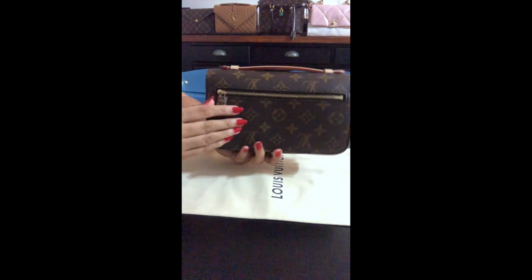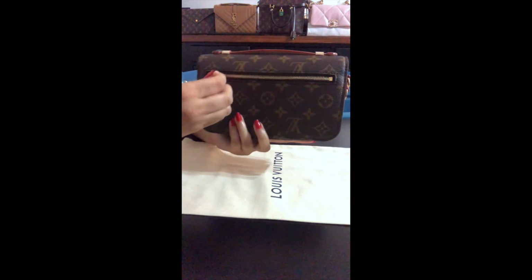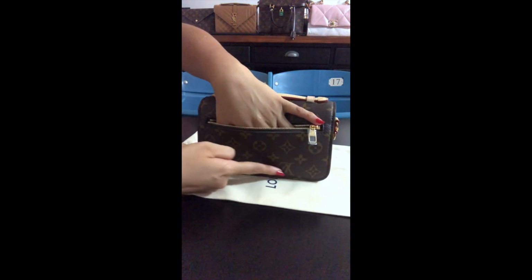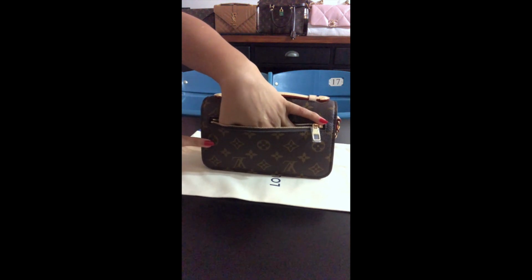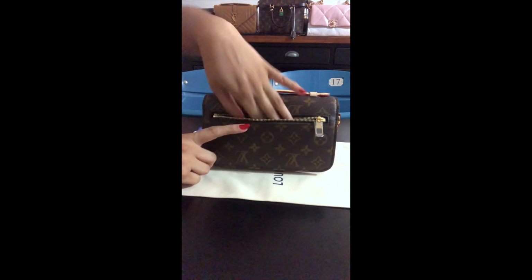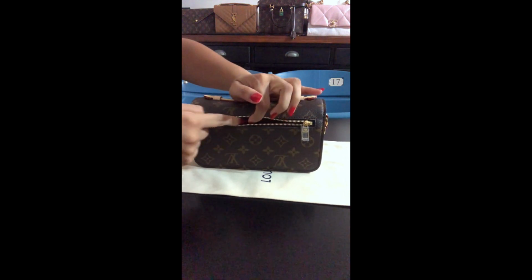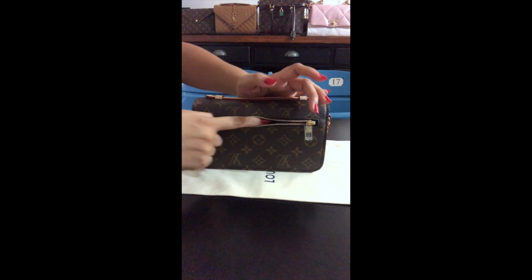Okay, and there is your double D-ring, which I think is bomb. Here is your zipper. The back zipper is lined with the microfiber. It goes all the way down, and when I stuck my phone in, my phone kind of stuck out here, but you do not have much extra space under the zipper.